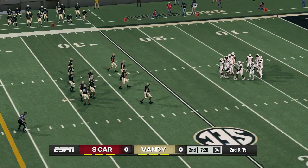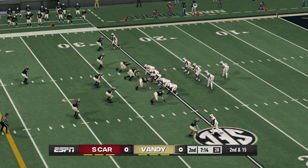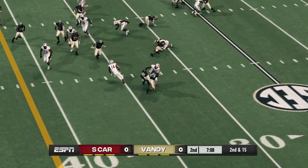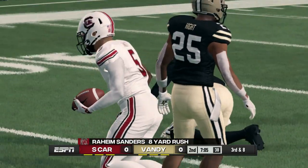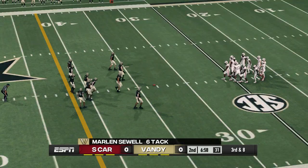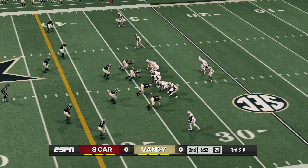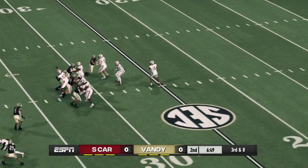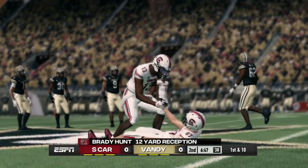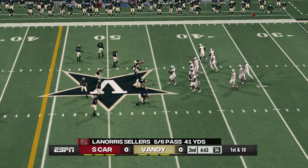From their own 26-yard line, it's second down. Good outside run there. That's good for the game, 7 yards. Third down. And he hauls that one in. And down he goes at the 45. First and 10. Ball on the 45.